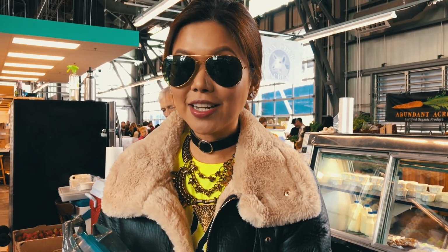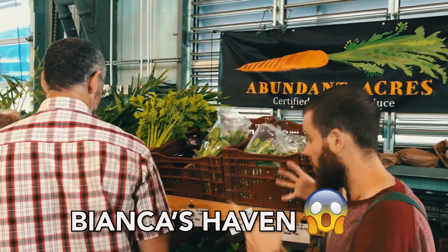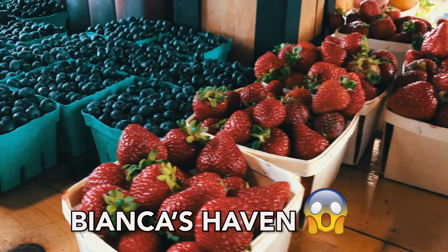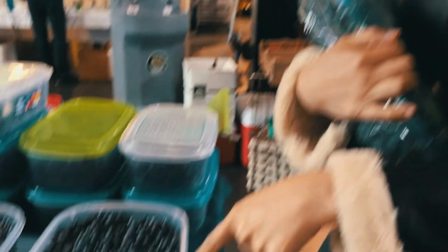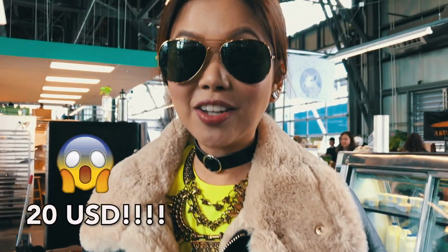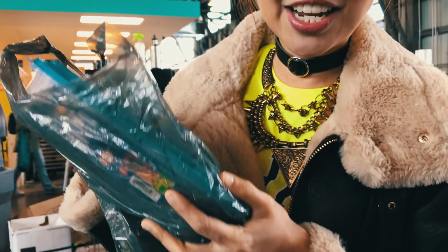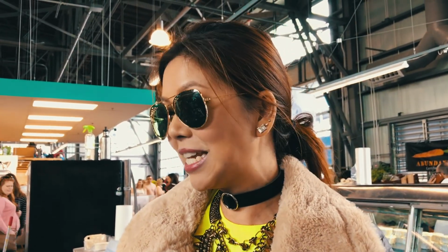So excited because here at the farmers market you can buy so many organic fruits and vegetables, and because Nova Scotia's official berry in this province is blueberry. Take a look at this. This whole tub right here is $20. This, and it includes a Tupperware, is just $10. That's like 400 pesos. This probably would cost like 5,000 pesos back home, or like $100. It's ridiculous. It's amazing.